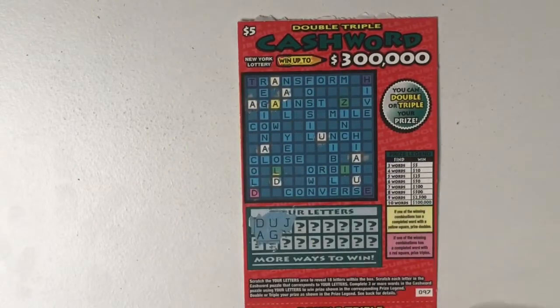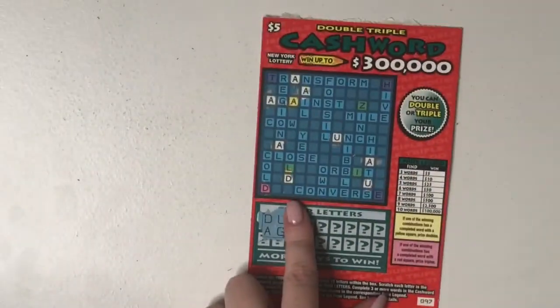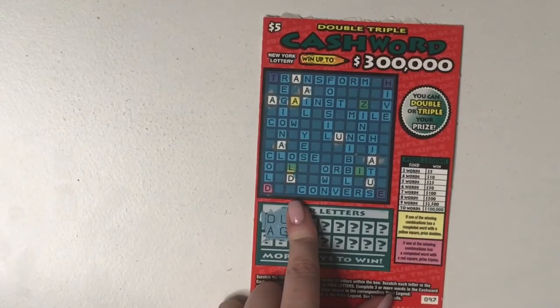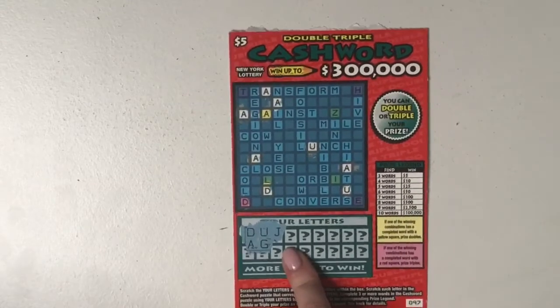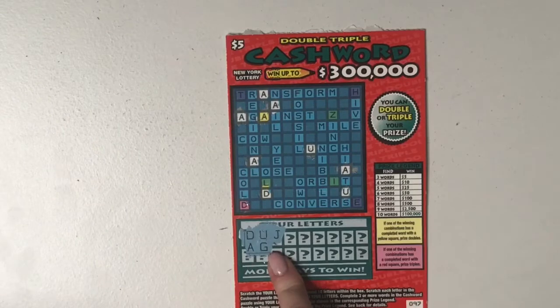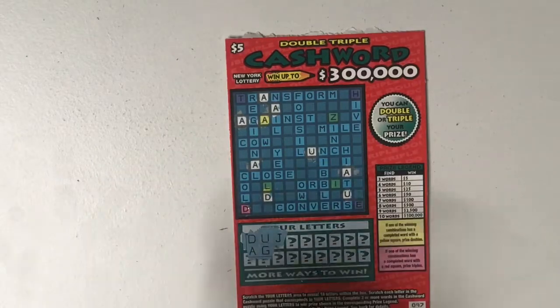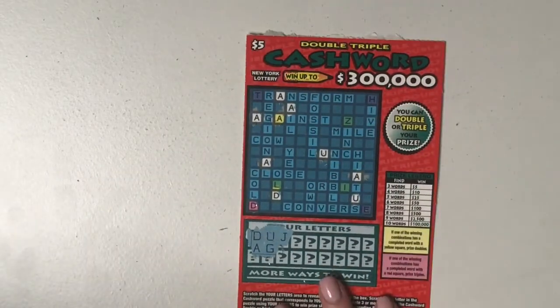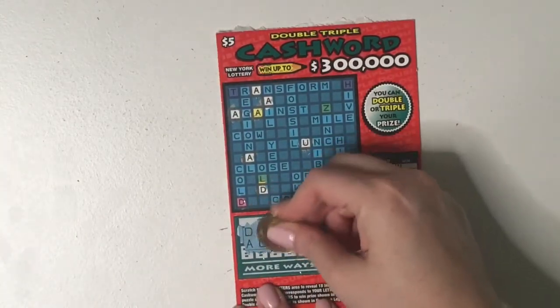Okay, you guys, so I have some explaining to do. Basically, I was scratching this ticket, and then I realized that it was not recording for the last five letters. So what we did was so far a D, a U, a J, a A, a G. I'm gonna give you a second to look around, see if we missed anything. Can't really tell me until after anyway, but okay, let's go to the next one. I'm sorry that you missed all of that, but hopefully it will stay recording the whole time.